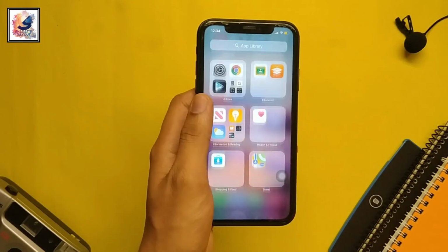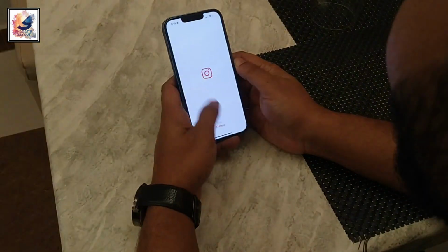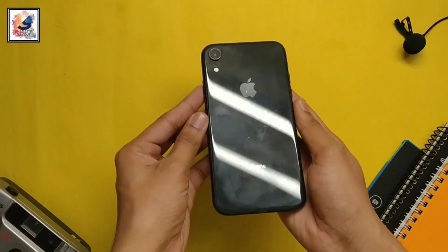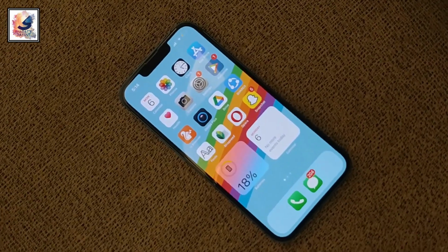And the iPhone SE comes with the Apple A16 chipset with 6GB of RAM and up to 256GB storage, and also supports 5G network. Rumors also report that a 48-megapixel single camera could be featured for the next iPhone SE 4, and a 12-megapixel selfie camera.